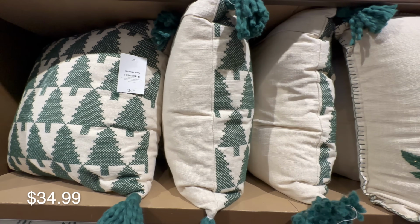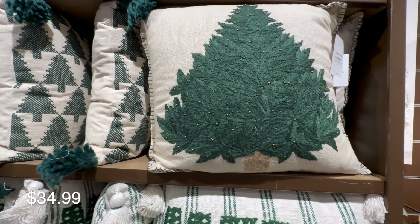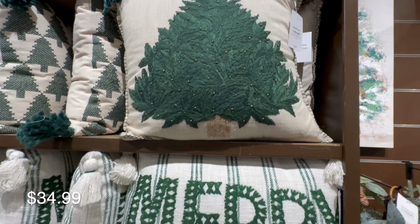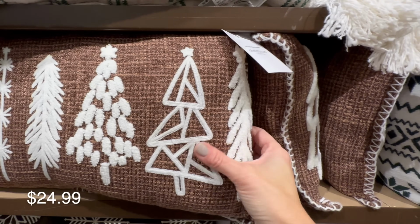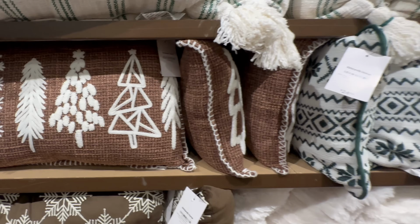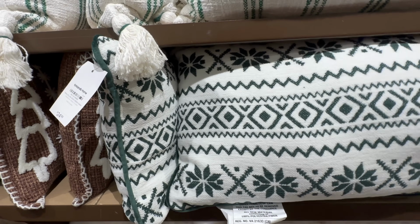Their fabrics are so plush and soft, it's like hugging a cloud, and the attention to detail is just impeccable. Most of their pillows have removable covers, which is a bonus, and many have intricate embroidery, details of sequins and beads, and come in various sizes to complement and enhance your existing decor.